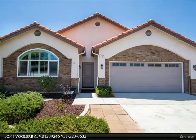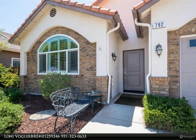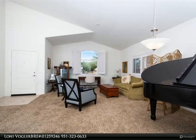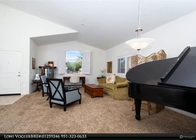A lovely home with beautiful upgrades now available in Marvilla Estates, a 55+ gated community. Are you looking for peaceful living surrounded by beautiful hill views? This light-filled home has plantation shutters throughout, fire sprinklers and recessed lighting.